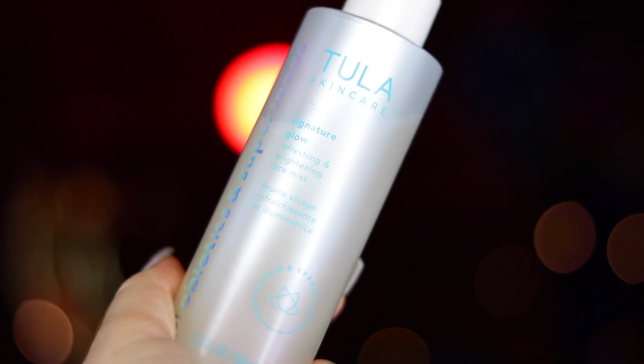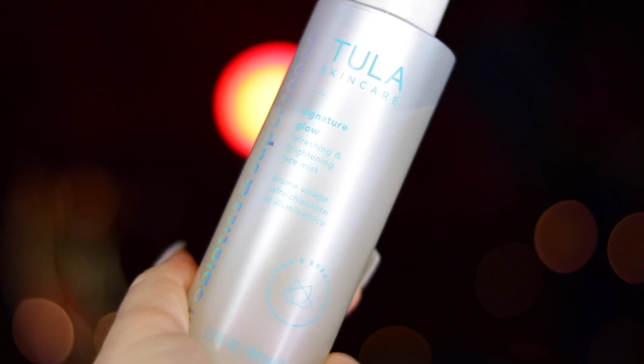This is technically, I think, a matte finish, so what I wanted to do is this helps lock in my look, and then I have the Tula Signature Glow Refreshing and Brightening Face Mist to help bring in the dewiness a little bit. This definitely has more of an opalescent cast to it, which helps give the illusion of dewiness, and it's super hydrating.